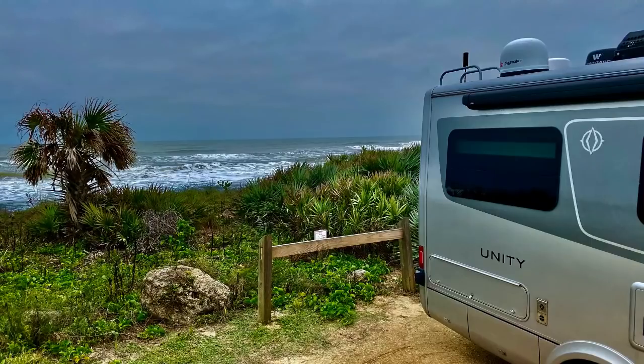We are halfway between St. Augustine and Daytona Beach, and that's the Atlantic Ocean, and it's churning tonight. You should hear it. It is powerful, and it is awesome. This is our beachfront spot tonight, and we could not be happier to be here. We're here for a couple of days.